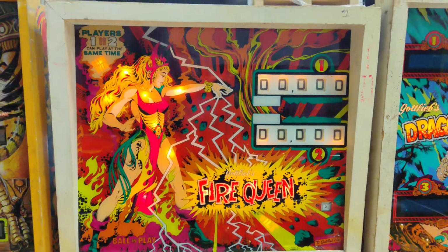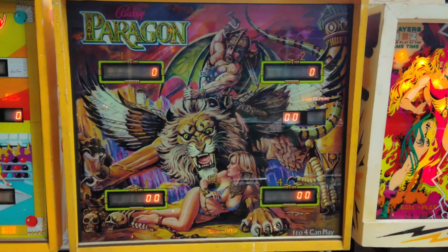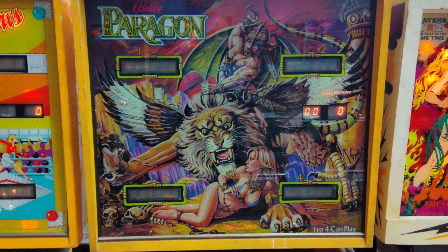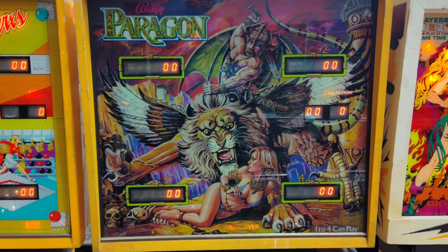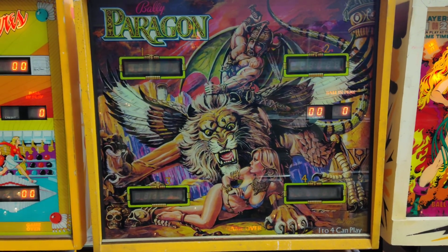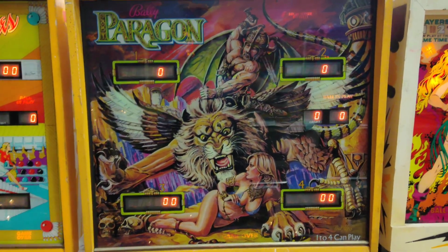Fun game to play. Bally Paragon. After Lost World, we talked about a little bit earlier, Paul Ferris wanted to follow up on the theme, and he delivered this. This is an absolute masterwork of Paul Ferris's art, hence the name Paragon. I think he recognized that at the time.